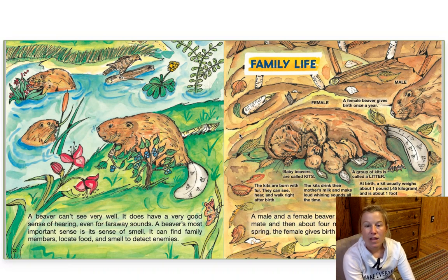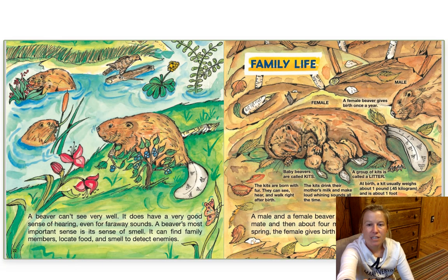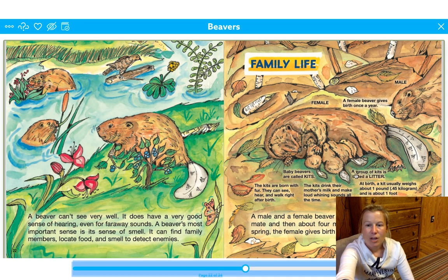A male and a female beaver stay together for life. They mate, and then about 4 months later, usually in the spring, the female gives birth to 3 or 4 kits. So we notice that a baby beaver is called a kit. A group of kits is called a litter.